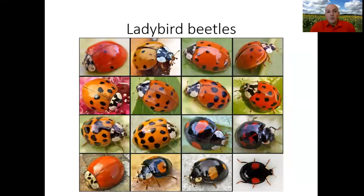And then ladybird beetles. We mentioned these earlier. There's so many different kinds of ladybird beetles. Some are native, some are non-native.